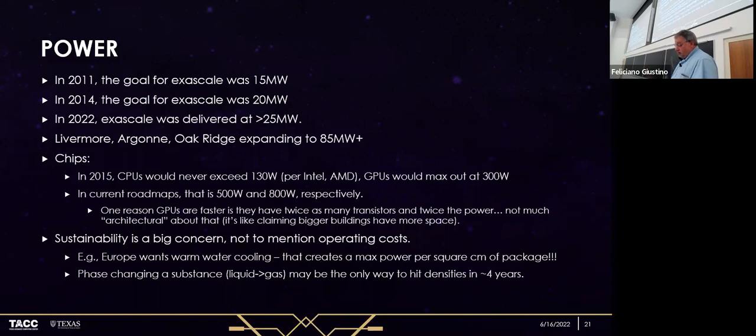And on the bright side, after the last couple of weeks in the markets, we may not spend most of that on cryptocurrency anymore. By comparison, we draw megawatts in HPC systems. Bitcoin mining is 110 terawatt hours a year. So terawatts, truly ridiculous numbers. But power, and how we're going to physically cool that, whether we can actually build systems to physically cool it, is certainly a limit that we have.